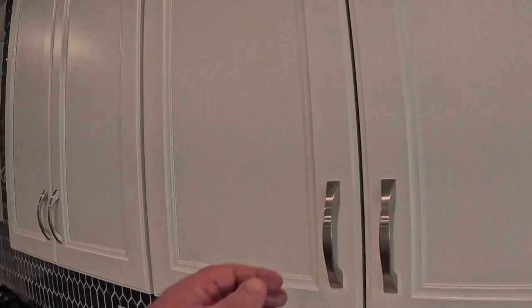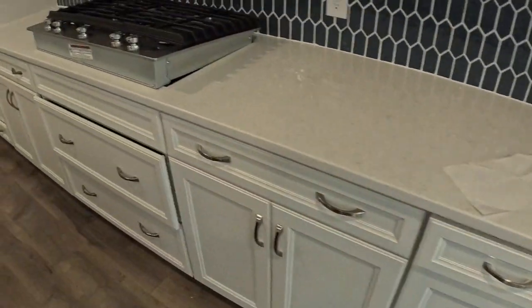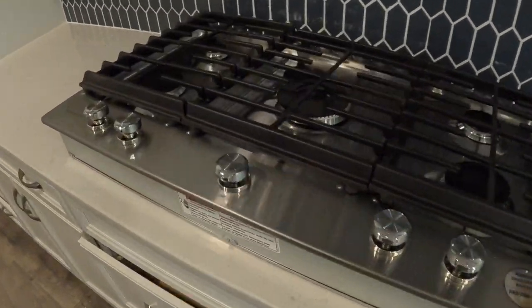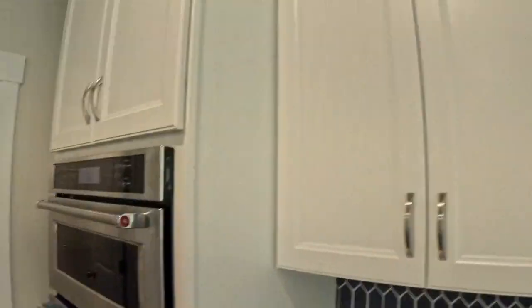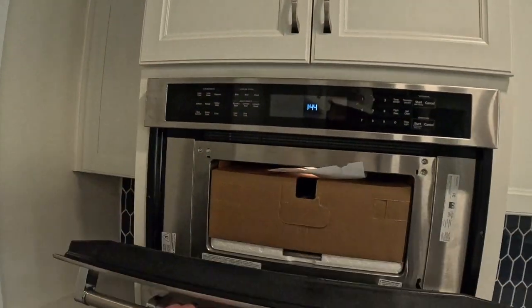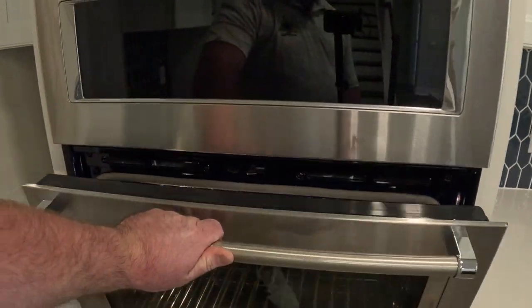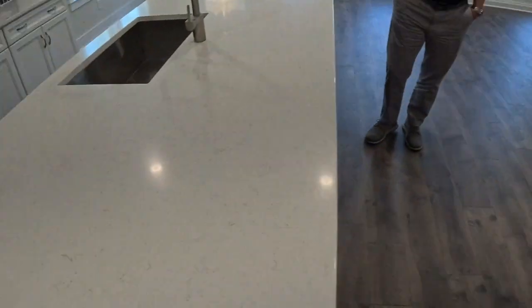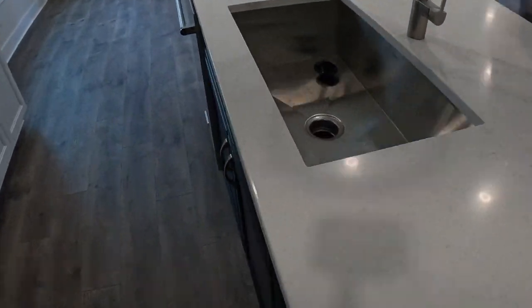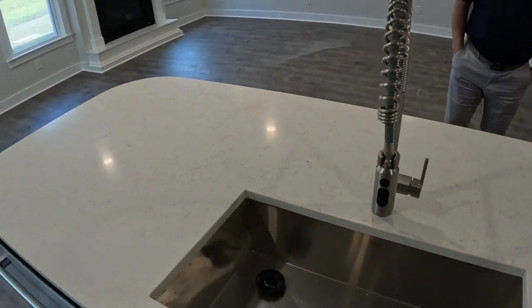The appliances are KitchenAid appliances, which is an upgrade from Whirlpool. Oh yeah, look at that. It's a 36-inch gas burner cooktop, and that'll have a range hood above there as well, Ryan. And that'll vent out? It will. Direct vent outside. And then you've got your KitchenAid microwave, and of course the oven below, and then a nice big walk-in pantry. Quartz countertops. I love the sink. I was just going to say, I love the commercial stainless steel sink. Upgraded faucets.